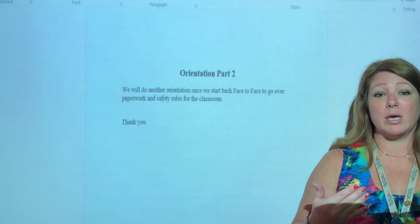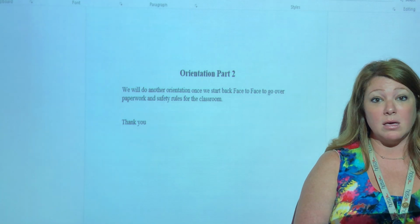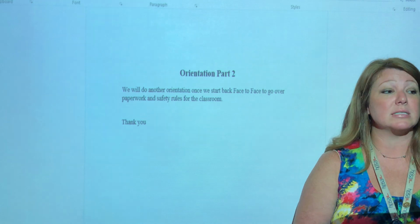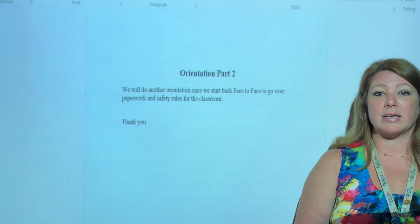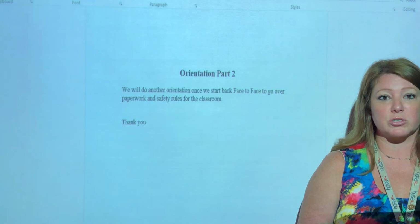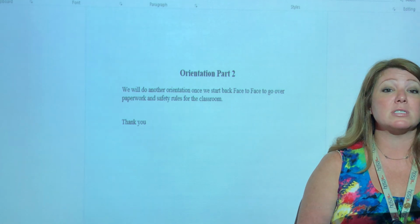For Dental 2, I will have my own kind of mini orientation with your student in May, whether it's going to be virtual or face-to-face. I hope we're back face-to-face. That way I can go over things to expect. A lot of the things Mrs. Hitt talked about, they're still going to need to wear scrubs in the second year. The jewelry, the hair being pulled back, all of those things will apply.